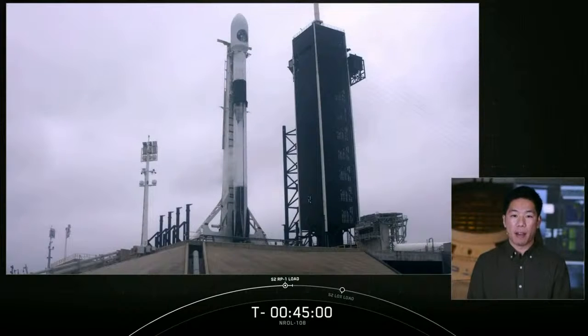As you can see, we have held the countdown. We held it at the T-minus 1 minute and 53 second mark and reset it to the T-minus 45 minute mark. The vehicle and payload are in good health. The team's right now trying to understand what exactly caused the hold and determine if we can recycle and attempt launch again later today.